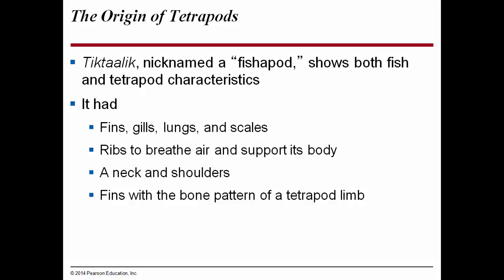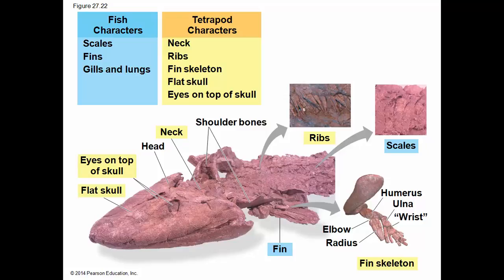Okay, so here are the characteristics of the Tiktaalik. It had scales, fins, gills, and lungs. It had tetrapod characteristics: a neck, ribs, a fin skeleton, a flat skull, and eyes on top of the skull. So instead of having eyes on the side, it had eyes on top of the skull.